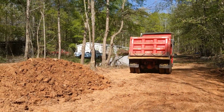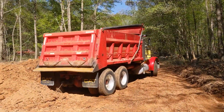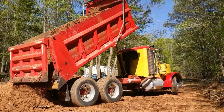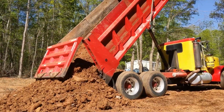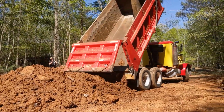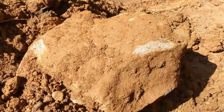Last load of fill dirt coming in. Got the Tonka truck back. Starting to get flat out here. Chase is putting in work on a skid steer. Got a couple low points to build up still, but this'll help. If you don't love big trucks and you're a car guy, I just don't understand you, because these things are freaking cool. Oh yeah. Lots of dirt, lots of rocks. Maybe we can use the rocks for something. That's a big one.